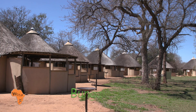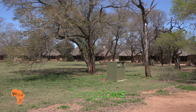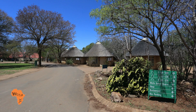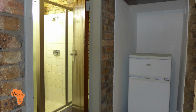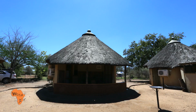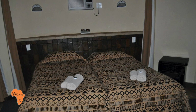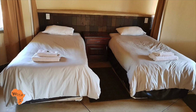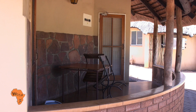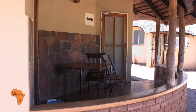There are 75 2- or 3-bedroom bungalow units with communal kitchens. All bungalows in the camp are set out in a circular configuration. Bungalows are equipped with ablutions comprising of a shower, WC and wash basin. There are 57 2- or 3-bed bungalows with kitchens. Bungalows are equipped with ablutions comprising of a shower, WC, wash basin, and they all have air conditioning. There is one luxury bungalow with 2 beds and a sleeper couch, equipped with ensuite bathroom, kitchen and air conditioning.